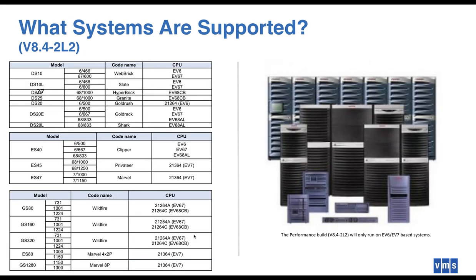Okay, so for the performance release, version 8.4-2L2, it is a subset, again, of the Alphas out there. These are the systems that have the EV6 and EV7 chipset. You can see the models that are out there is basically on the low end. Again, this is tiered just like it was for the prior 2L1 release.